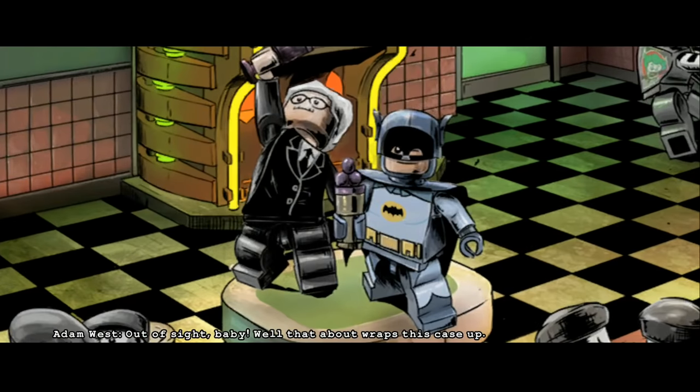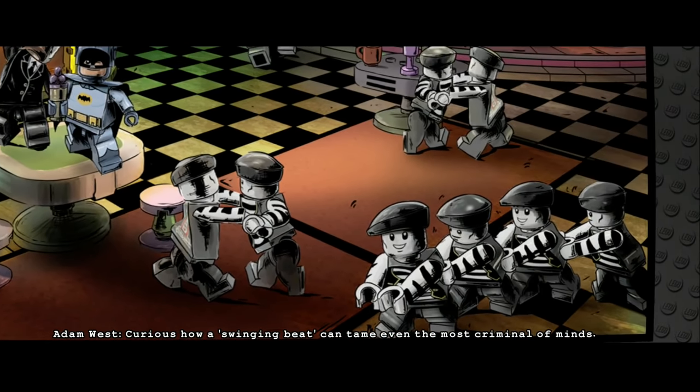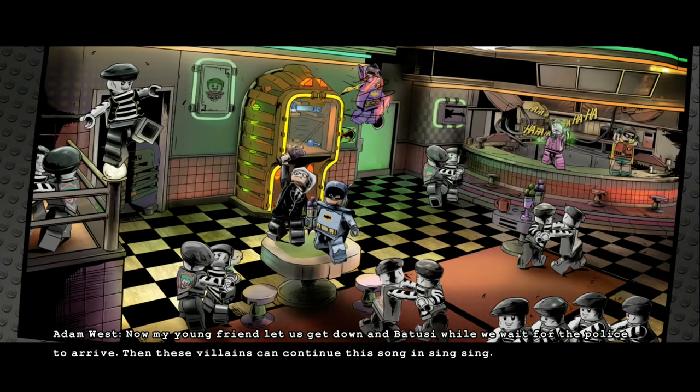That wraps this case up. Curious how a swinging beat can tame even the most criminal of minds. Now, my young friend, let us get down and bat-tusi while we wait for the police to arrive. Then these villains can continue this song in Sing Sing.